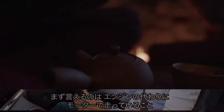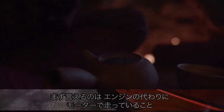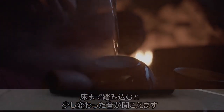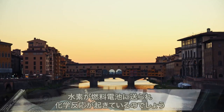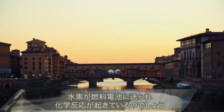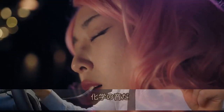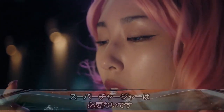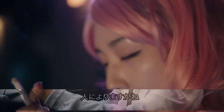Well, first things first, obviously it hasn't got an internal combustion engine, but instead it's powered by an electric motor, though the power for the electric motor is coming from the fuel cell underneath the bonnet. So when I put my foot down now, you get this weird kind of whiny, sucky sound, which I think is the hydrogen going into the fuel cell and the science happening. In fact, that is the sound of science. It reminds me a little bit of a supercharger whine on a normal petrol car, and I guess it's the supercharger whine of the future. Well, some people's version of the future.